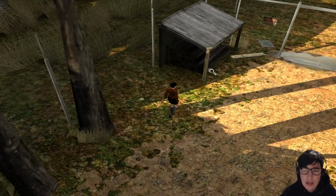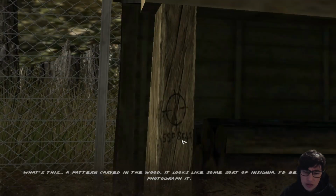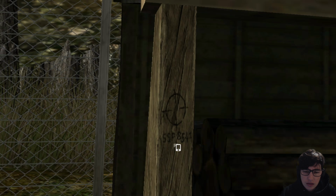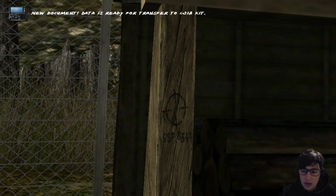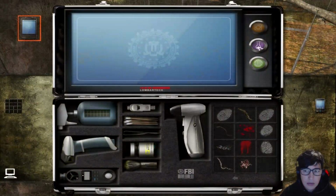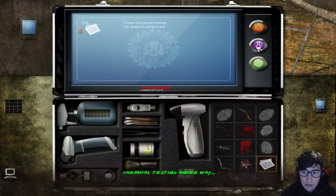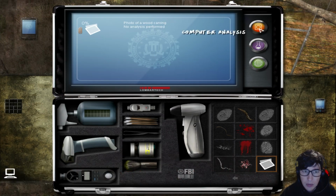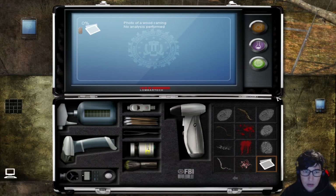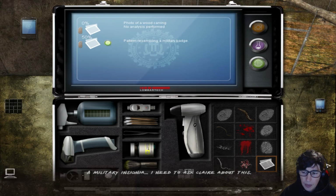What's this? A pattern carved in the wood. It's like some sort of insignia. I better photograph it. Okay. A military insignia. I need to ask Claire about this.